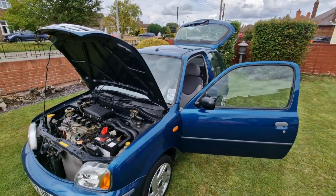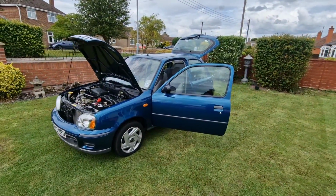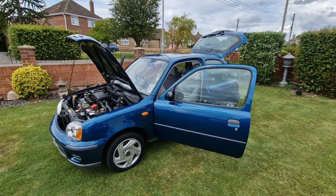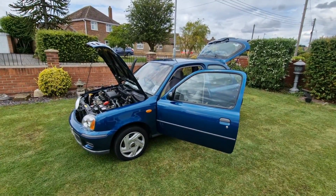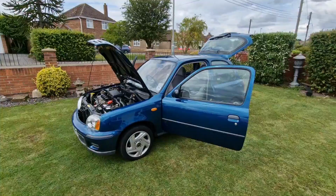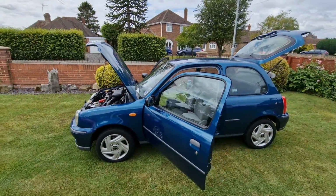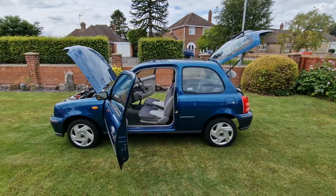What is it? It's a K11 Micra. It is a 1 litre. It's the bog standard Vibe edition, supplied new by Glyn Hopkin in 2001, and was traded in and bought by Greta and her husband for £4,995. It had 6,000 miles on the clock, and now it's just covered 23,500. So getting on for 24,000.